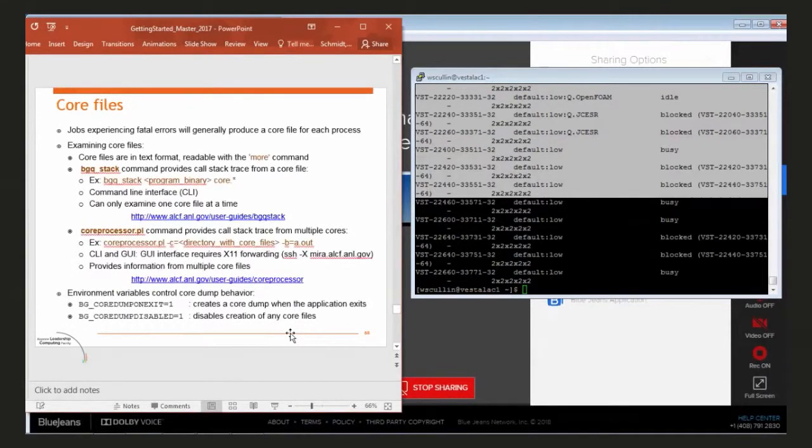Core files. Everyone loves core files. Jobs experiencing fatal errors will generally produce a core file for each process. The default core file format is a lightweight core file format that's in text format. You can read them with more or less, or Emacs. Choose the religion of your choice. There's a command, bgq_stack, which can take those core files and pull them together, so that way you can see state and trace back through what was going on.